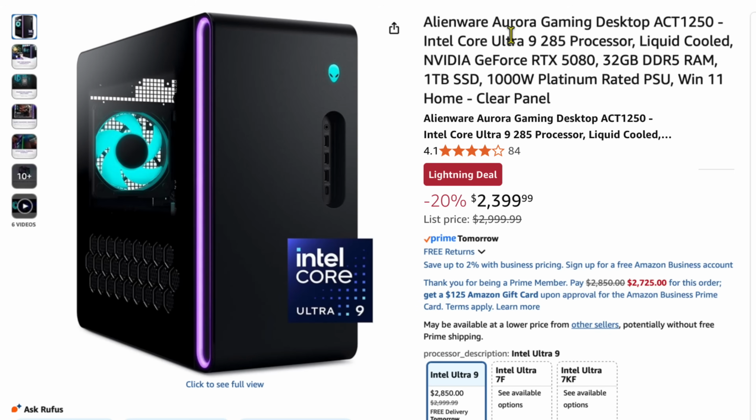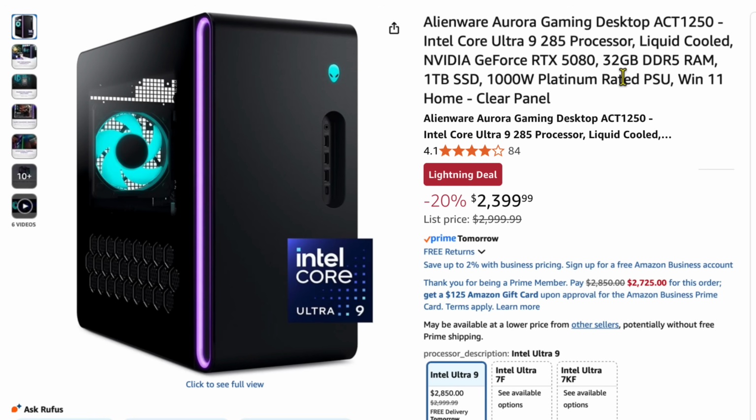All right, we have another computer here, so take a look. We have the Alienware Aurora gaming desktop, all right? It's called the ACT 1250. We got a Core Ultra 9 285 here, really fast CPU. This has got the RTX 5080 in it. Very, very fast. One of the fastest cards you can buy right now. 32 gigs of RAM, 1 terabyte, 1,000 watt power supply. This is usually $3,000. What do we have it on sale for? $2,399, from $3,000. That is 20% off.